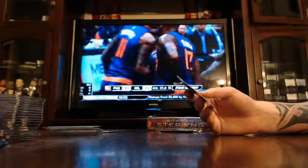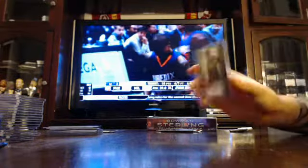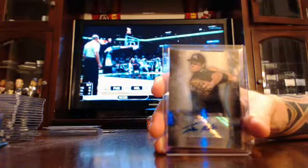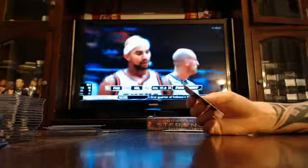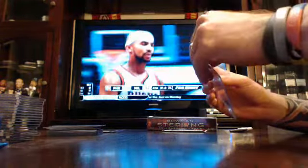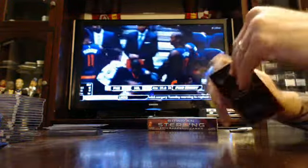Next, you've got a base for the Marlins. Not numbered, Tyler Colic. Tyler Colic, base for the Marlins. Base, Texas Rangers. Joey Gallo. Joey Gallo. Last pack, box number one.